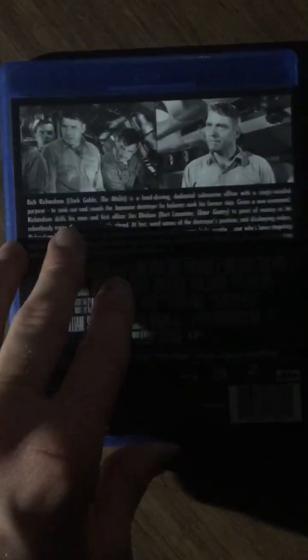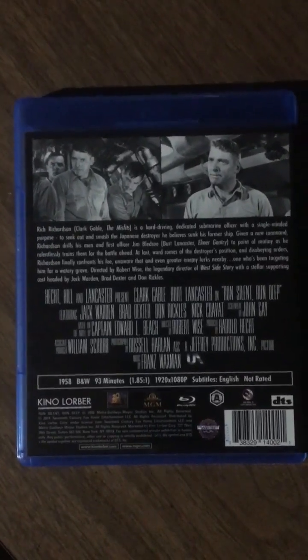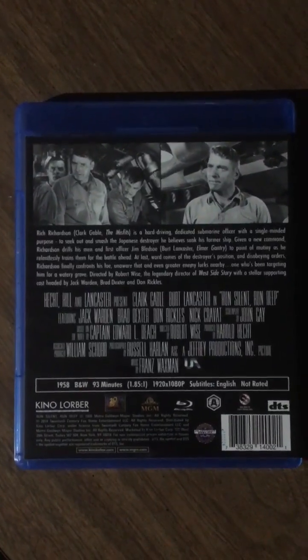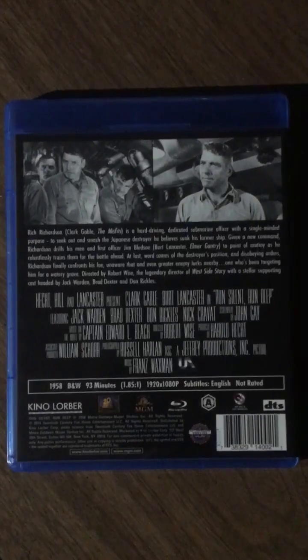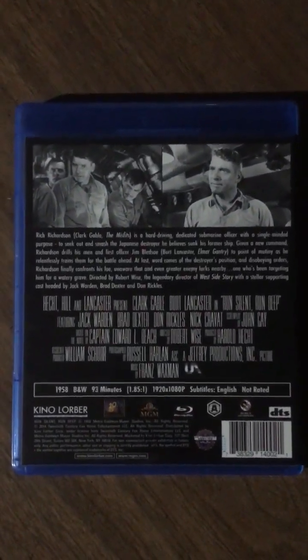This one's good, but whenever I was watching this one, I was thinking to myself, it's basically just Crimson Tide, but Crimson Tide's better in every conceivable way. Like I said, it's still good. This is still a good movie. There's just way better submarine films out there. This is not a great starting point in my opinion.